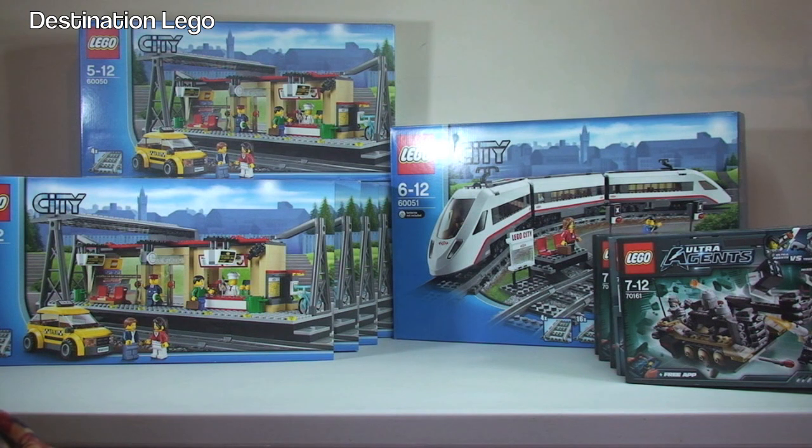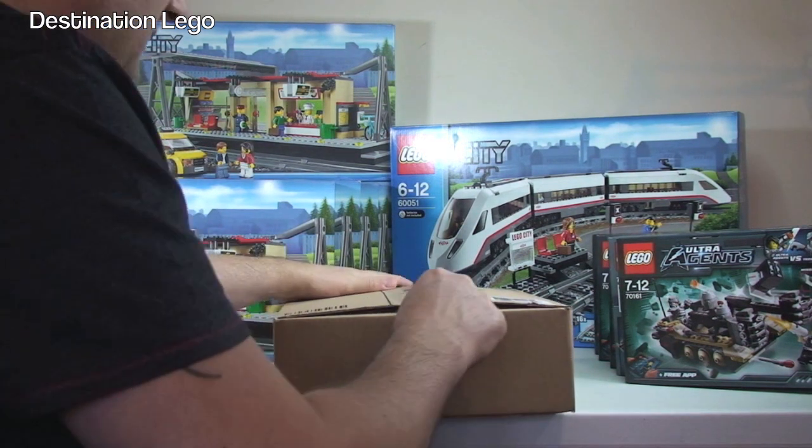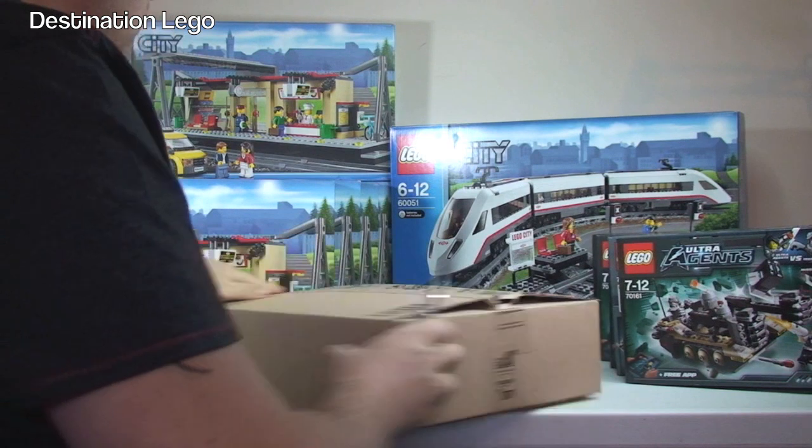So let's get our next box up. Okay, next box from Amazon, which appears to be bulging at the top.